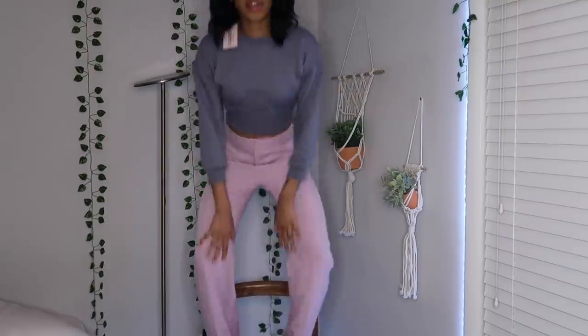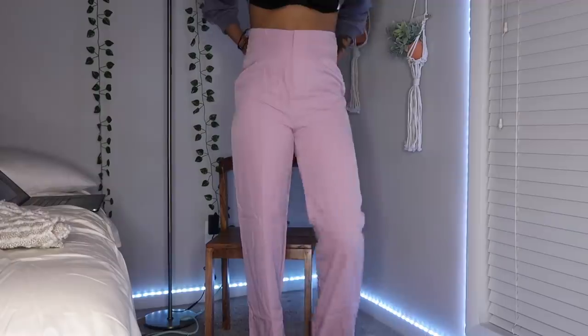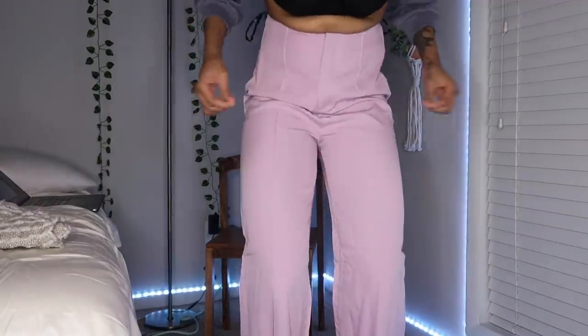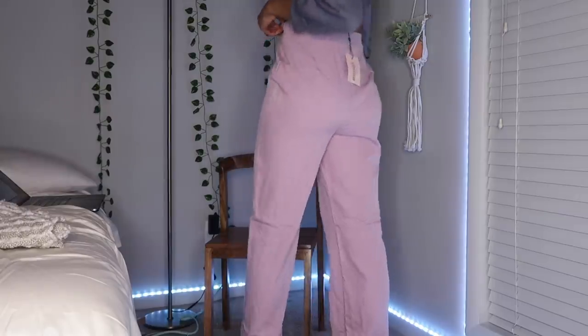I'm trying to get a feel for them, even though I can't see, they're wrinkly. So yeah, I feel like I should wear them higher. Not with this sweatshirt, because I look boxy. It's just that my waist don't really fit this part. I've never had pants that fit like this though, that are this long. So I guess as I put on more weight, I'll grow into it.